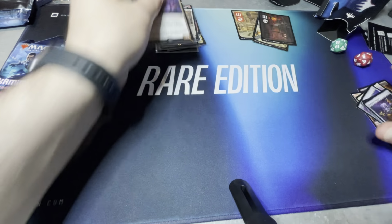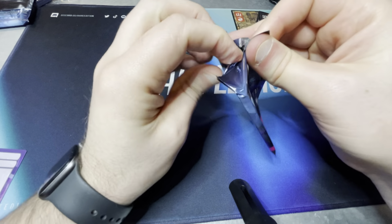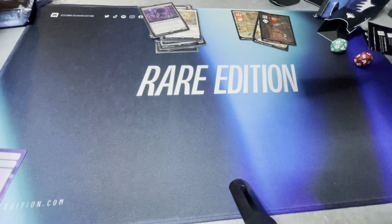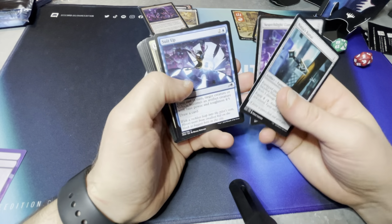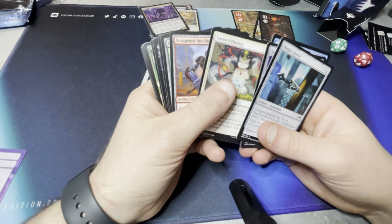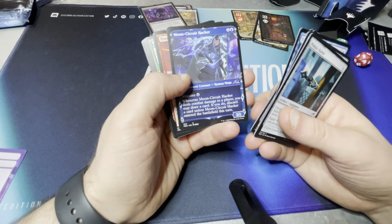Still no mythics, folks. Still no mythics. I'm hoping this last pack is going to do it for me. We shall see. Last pack coming in. It's going to make or break this whole pre-release set. Here we go. A little lucky cat there. Steel Breakers, Chain Flail, Centipedes.